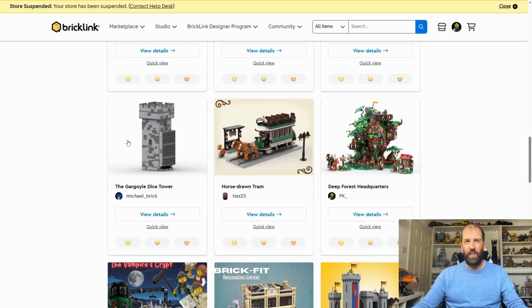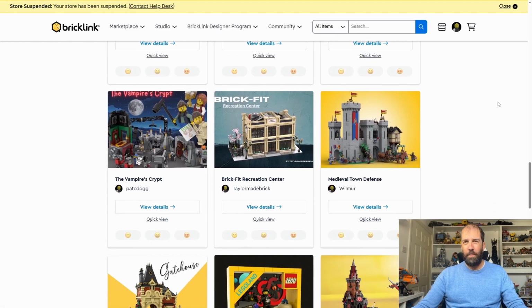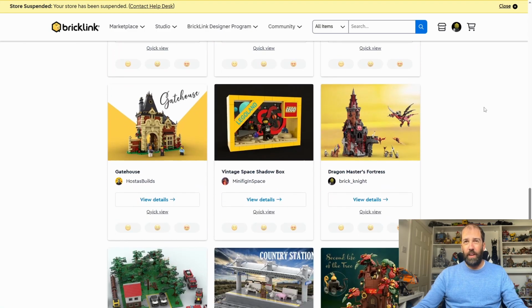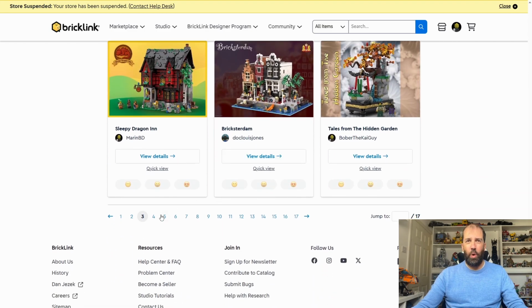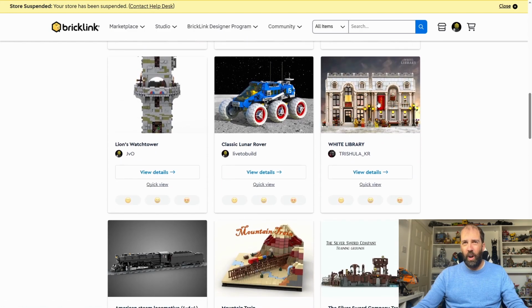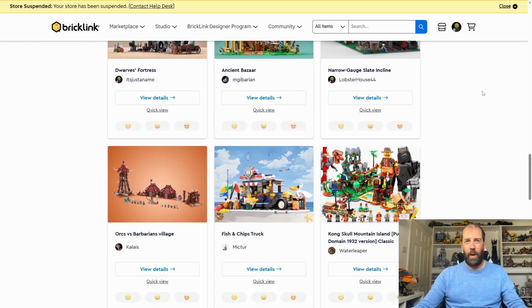The Gargoyle's Dice Tower, a little bit minimalist that one. Don't think it has much chance, that one. The Medieval Town Defence very much does look like Lion Knight's Castle. That will probably go very well with the Lion Knight's Castle. Very good. Nothing really grabs me so far, if I'm being perfectly honest. Let's have a look through here. So one more page, series 4, and we see one more design that really does catch my eye. The White Library, that's quite interesting. The American Steam Locomotive, probably unlikely to get chosen. You never quite know. Let's keep going down here.